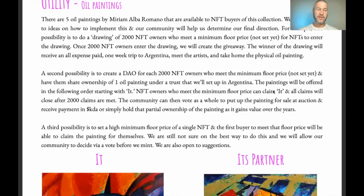The second possibility is to create a DAO for each 2,000 NFT owners who meet the minimum floor price and have them share ownership of one oil painting under a trust that we'll set up in Argentina. The paintings will be offered in the following order, starting with It, which is the painting down here at the bottom. I'll show you in a second.